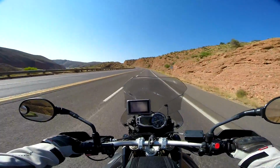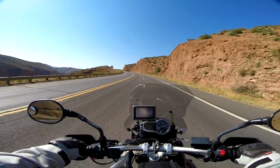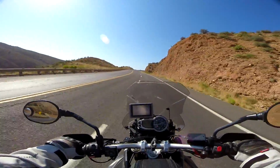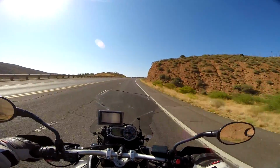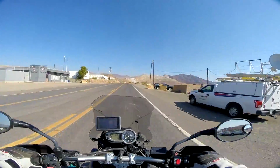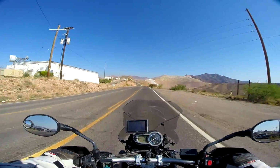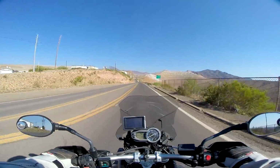It's pretty freaky up towards the top of the mine here. You don't expect to see what you can see. This road takes you right through the middle of the mine. Morenci mining operations. Well, they have the cable internet. So this is a risk right here.